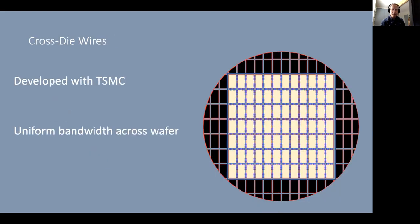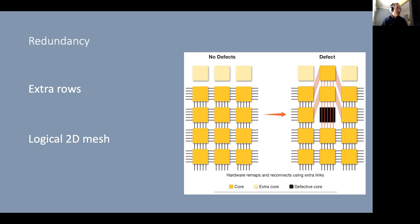Concerning the connectivity, as I said, the wafer is covered by identical reticle flashes making die. Each die is a large array of identical processors. Traditionally, the wafer is cut along these scribe lanes which separate the die. We didn't want that to happen because we had other plans, namely wiring between the die. And in conjunction with TSMC, we developed a way to do that. This provides us with uniform bandwidth across the wafer. There's no less bandwidth between processors on adjacent die than there is between adjacent processors of the same die.